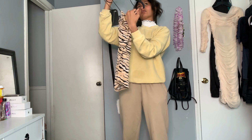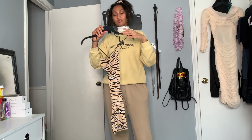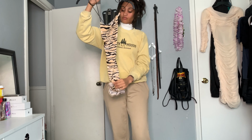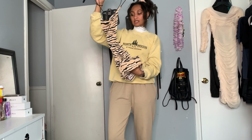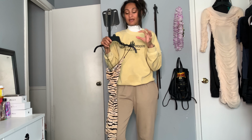And it's kind of a cowl neck as well, but the back is gorgeous. All these little strings, they kind of lace up in the back. And it's so pretty, and it's a really nice length, and it just fits the body. And you just pull on the strings to make it tighter.